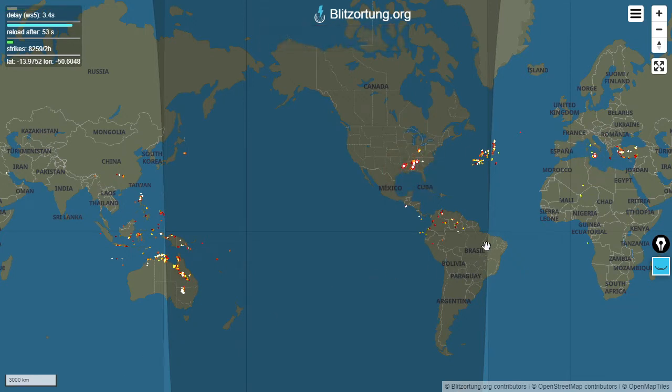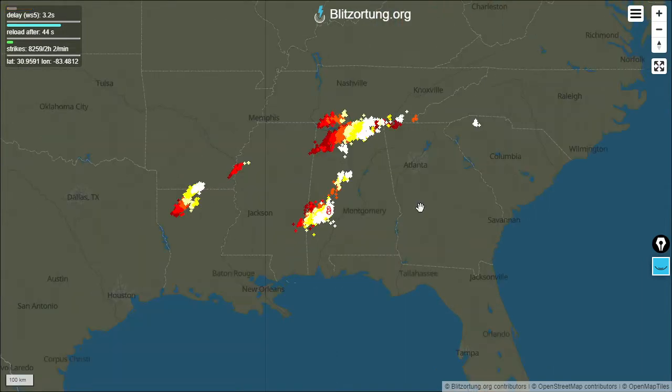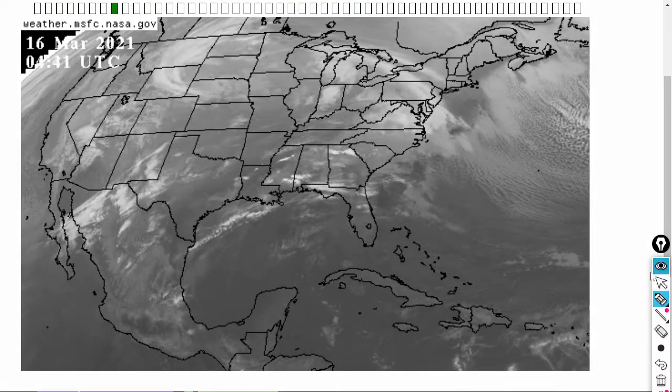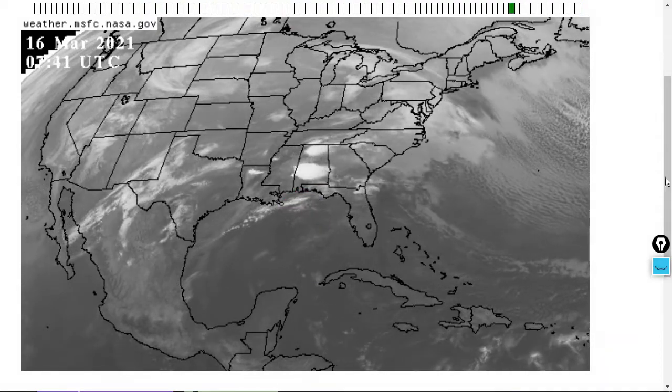Next, looking at blitzertung.org to see some significant lightning strikes here in the southern portion of the U.S. Let's zoom in. It's a real-time lightning map. And we see some happening here in southern Alabama, as well as northern Alabama. And we'll give you an idea of where those storms are headed here momentarily. First, the cloud layer. And you can see some spontaneous cloud nucleation happening right here. It's the source of those thunderstorms. They're going to be continuing to move pretty quickly here to the east-northeast, it looks like.